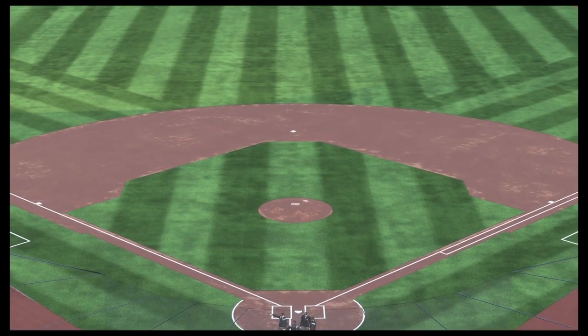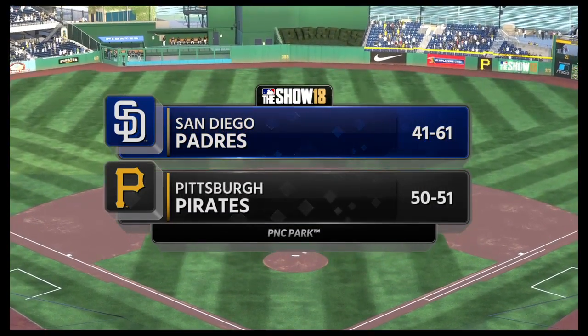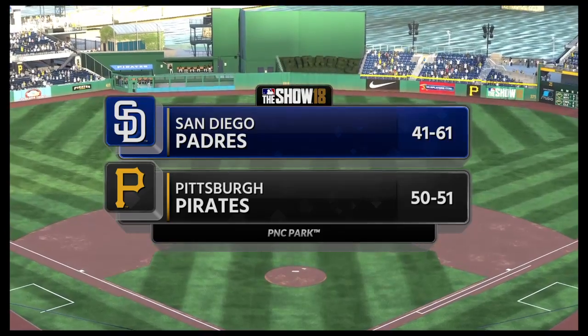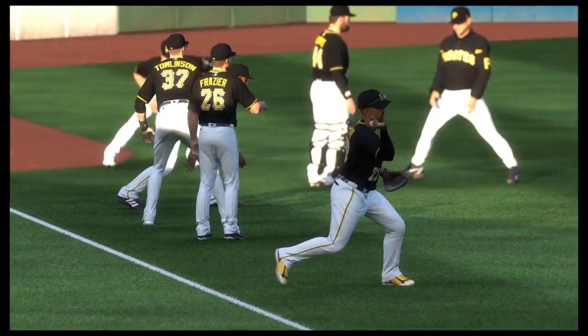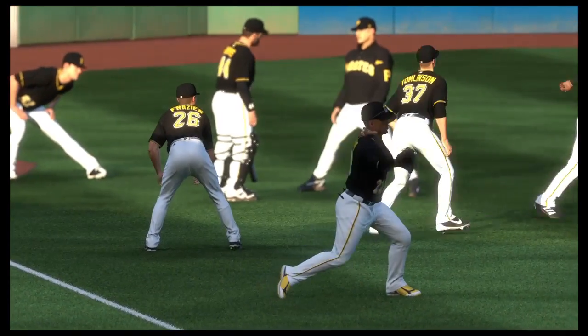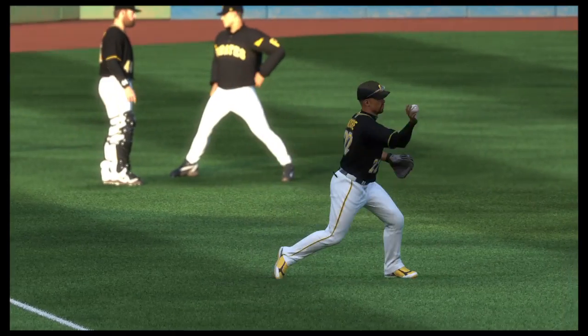Tonight we've got baseball from the banks of the Allegheny, PNC Park in Pittsburgh. It's time for Game 3 of this 4-game series between the San Diego Padres and the Pittsburgh Pirates. The Buccos are riding an 8-game win streak. They'll try to run it to 9 next.